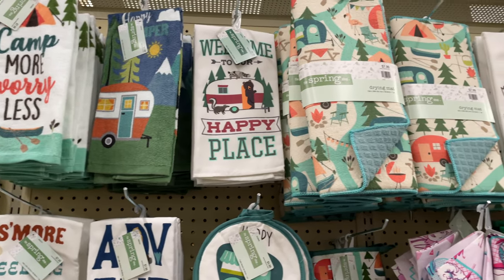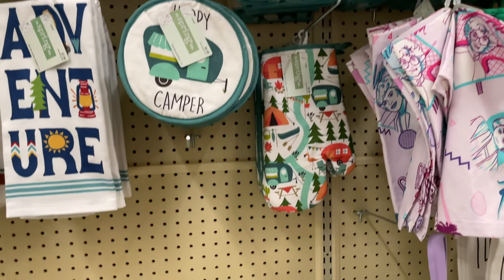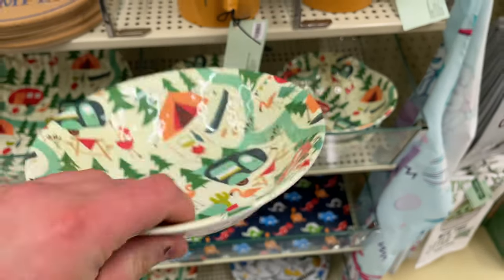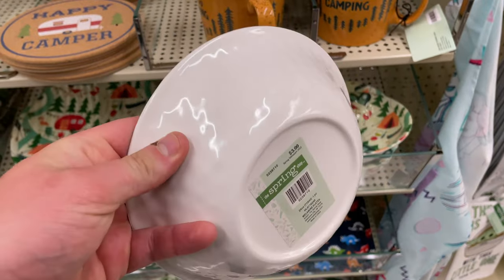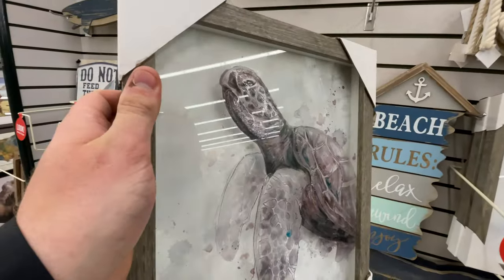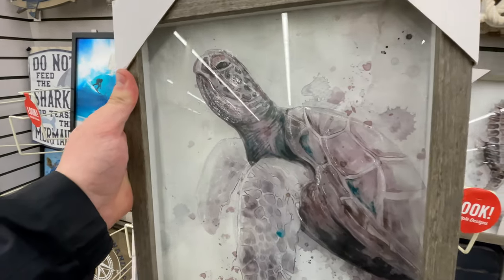We also got all sorts of things, and plastic bowls. It's pretty on theme, I guess. This is cool. This is actually a textured glass on top. That's cool.